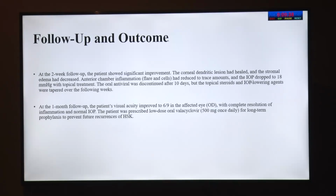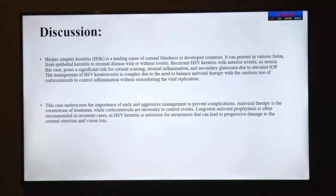Follow-up: at the 2-week follow-up, the patient showed significant improvement. The dendritic lesions had healed, stromal edema had decreased, the AC inflammation had reduced to trace amounts, and the IOP had dropped to 18 mm Hg with the topical treatment. Oral antiviral was discontinued after 10 days, but the topical steroids and IOP lowering agents were tapered off over the following weeks. At 1 month follow-up, the patient's visual acuity was 6/9 in the affected eye, with complete resolution of inflammation and normal IOP. The patient was prescribed low-dose oral valacyclovir 500 mg once daily for long-term prophylaxis to prevent future recurrences.